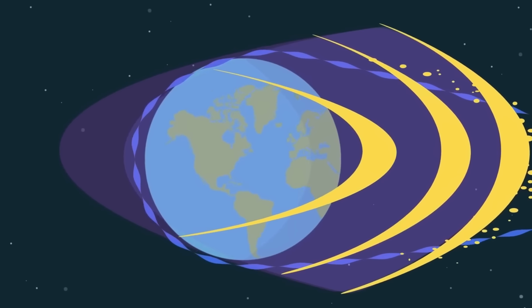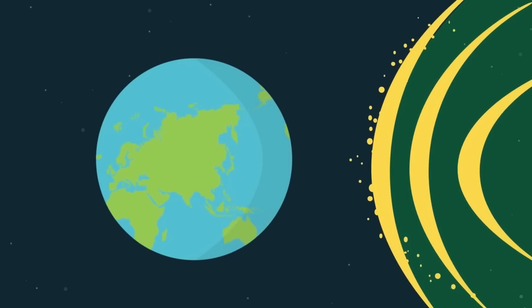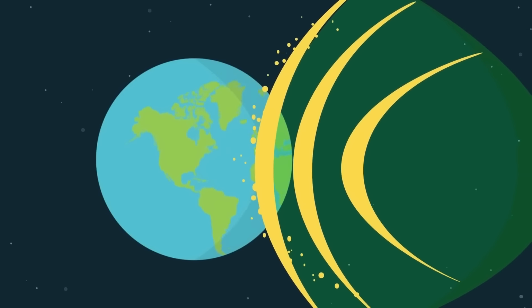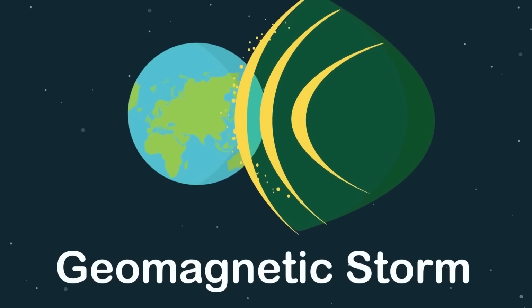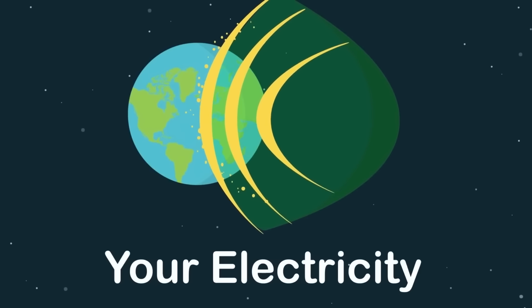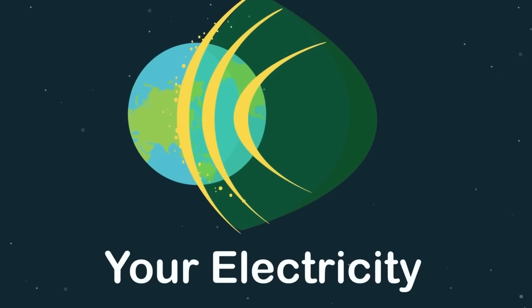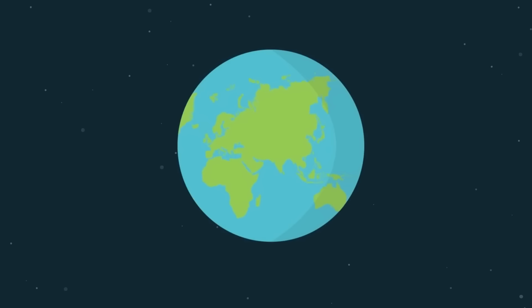This stretched tail can't contain this energy anymore. When it snaps, it releases explosive energy towards the Earth that it stored. This creates something very rare called the geomagnetic storm. Normally no living thing on Earth would even know it had formed. The only thing it would affect is your electricity, because you rely on this so much it would disrupt human life, you see. Because Earth is covered in millions of electric wires and transformers, this geomagnetic storm would shut down the power.